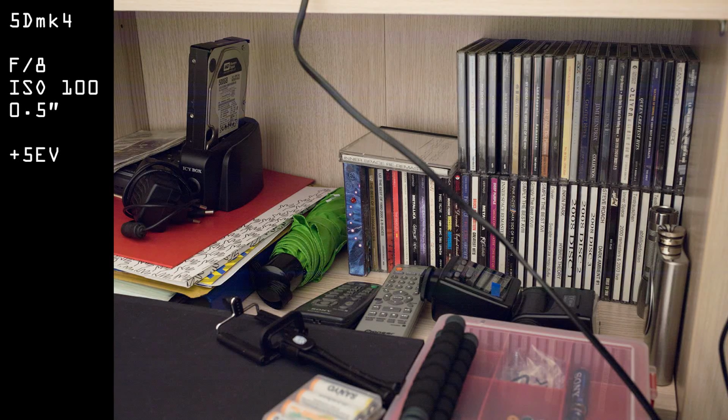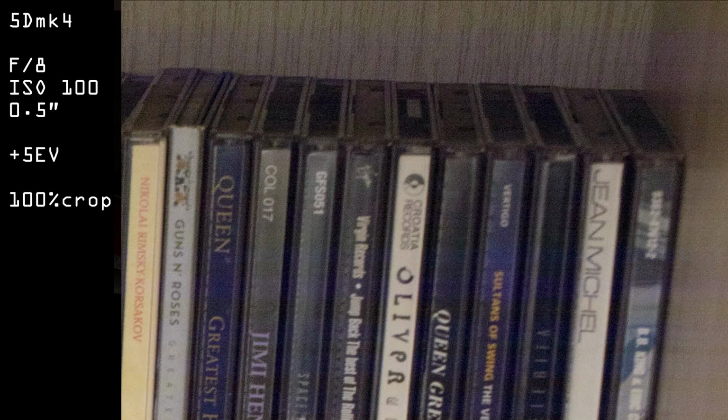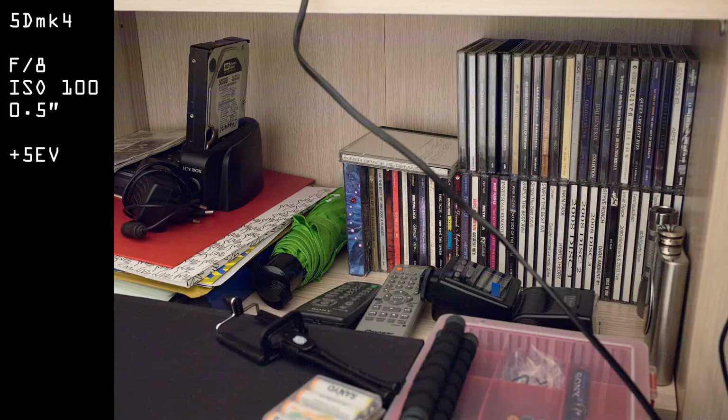And now, infamous dynamic range. I did what no photographer in his right state of mind would do, and that is underexposing a photo by 5 stops and lifting exposure by the same 5 stops in Photoshop Camera Raw. As you can see, results are very pleasing. Noise is not an issue and colors look realistic, but there still is banding.